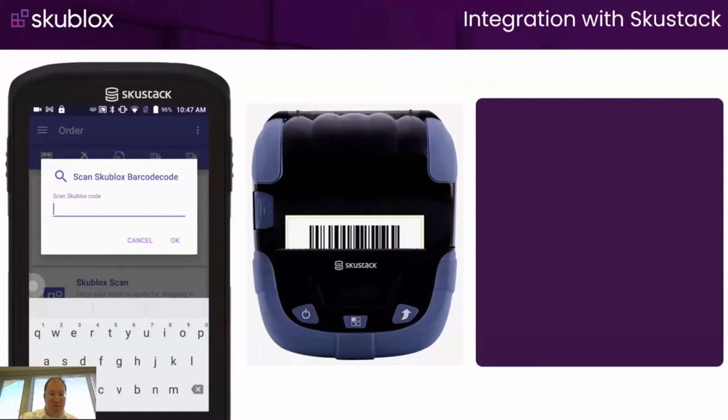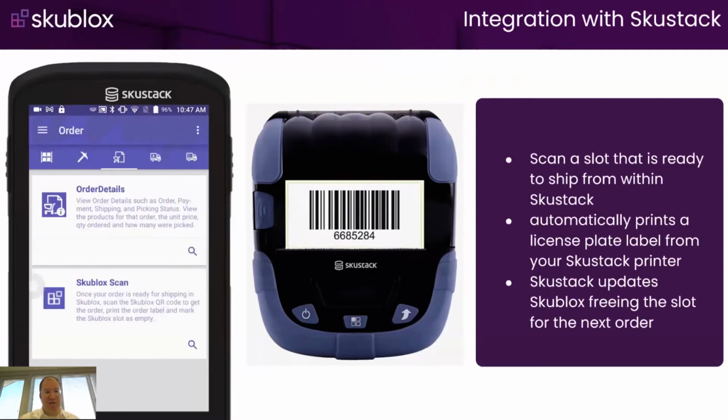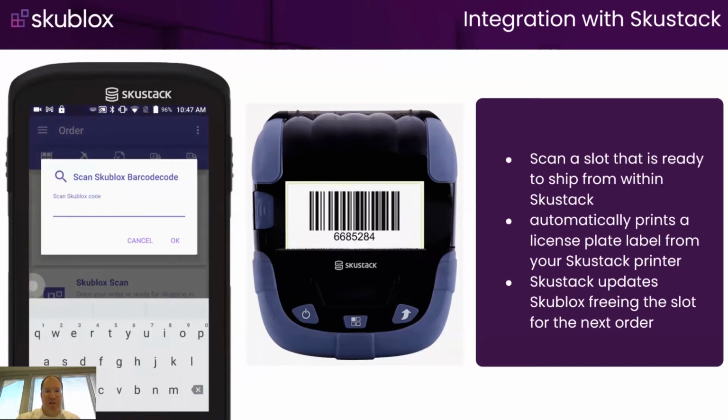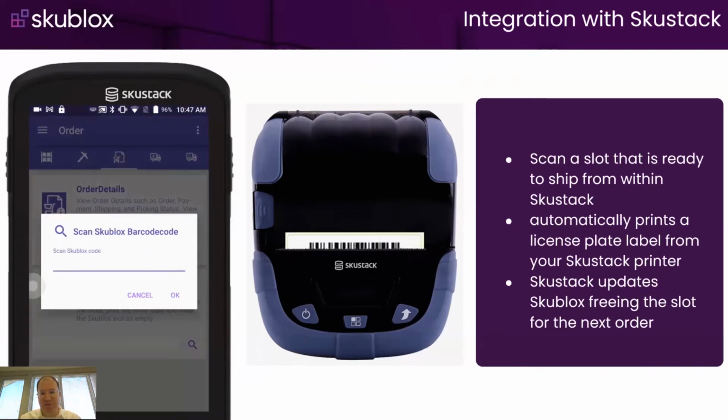We've done some integration work with Skustack and Skublox. So basically you could interact with Skublox from within the Skustack application. And in this particular example, we're actually scanning the shipper part of the Skublox and printing out a license plate label.